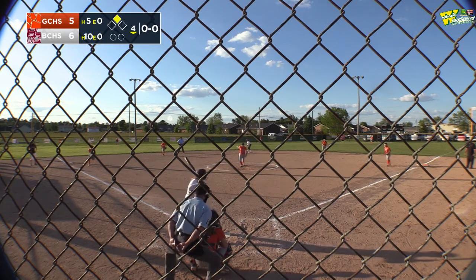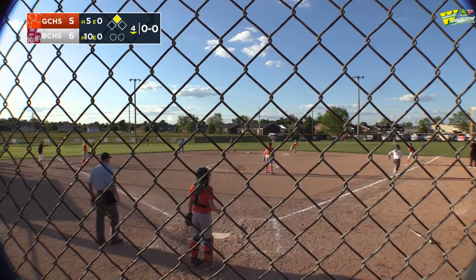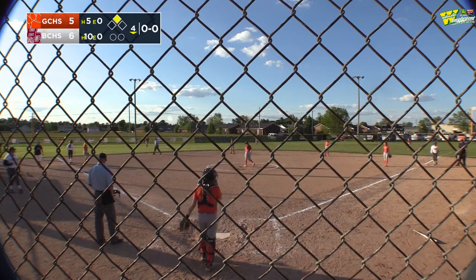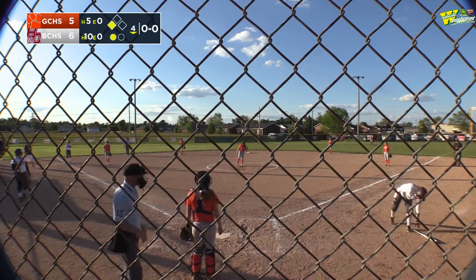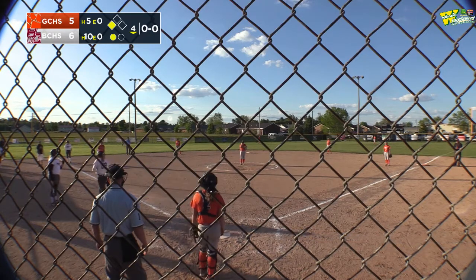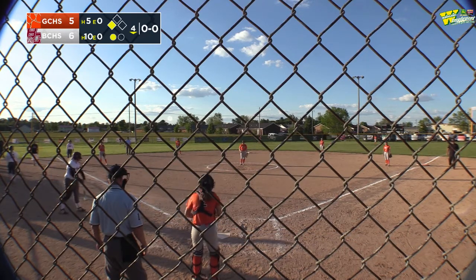So Morgan Tabor now up to bat. She's going to hit a ground ball to the second baseman. She stumbled a little bit, but she got the out as Hannah Razuski advances to third. Playing a little bit of small ball here. So Ashlyn White's going to come up to bat. Like we said, the .500 hitter. Trying to score, Hannah Razuski in.